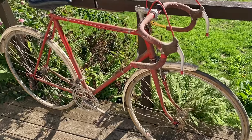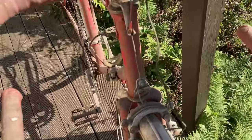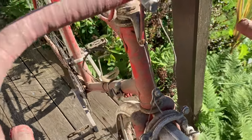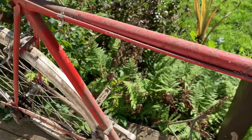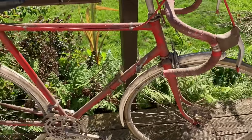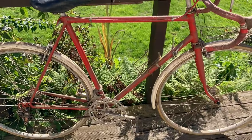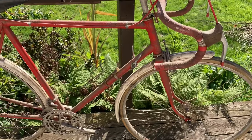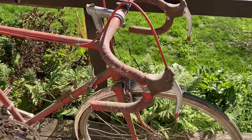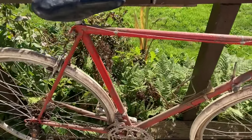So I have no idea what brand this bike is. There's no head badge, there's no decals anywhere on it, so it's difficult to say right now what brand the bike is. And I don't know yet what year it was made. But what I said before about the value, well, I think it is a pretty decent bike.